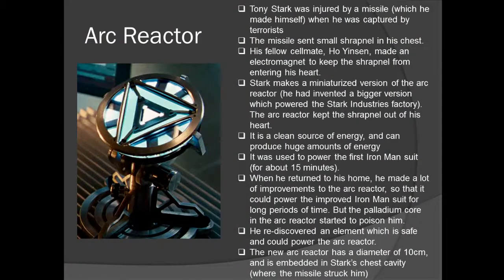And here's some information about the arc reactor. Tony Stark was injured by the missile, which he made himself. I mean, more like his company made it. When he was captured by terrorists, the missile sent small shrapnel in his chest. His fellow cellmate, Ho Yinsen, made an electromagnet which kept the shrapnel from entering his heart. Stark made a miniaturized version of the arc reactor.